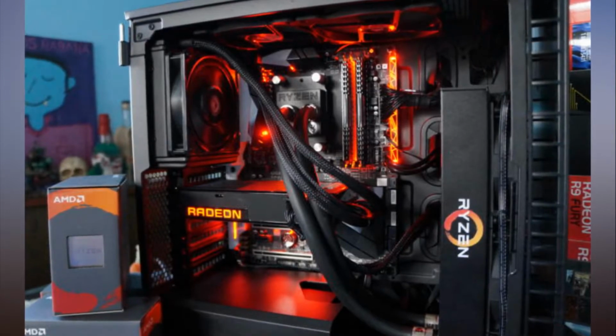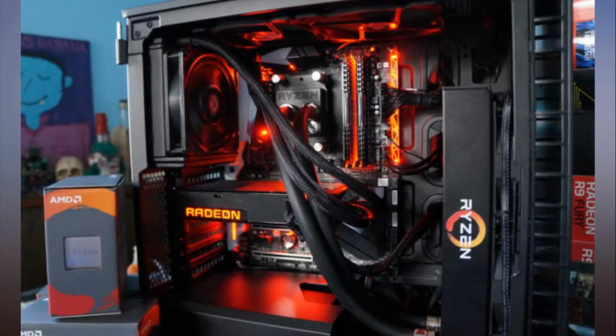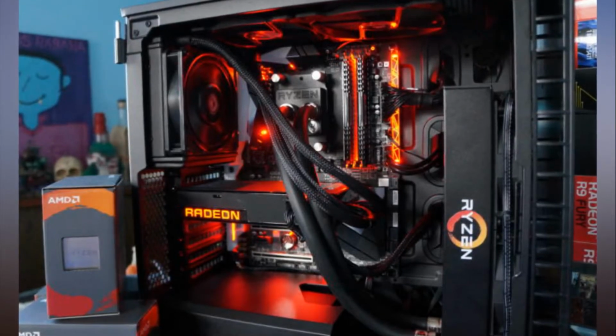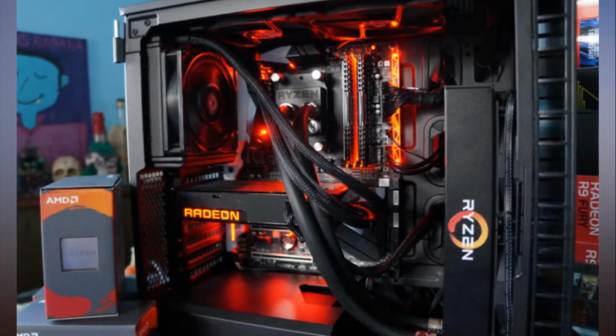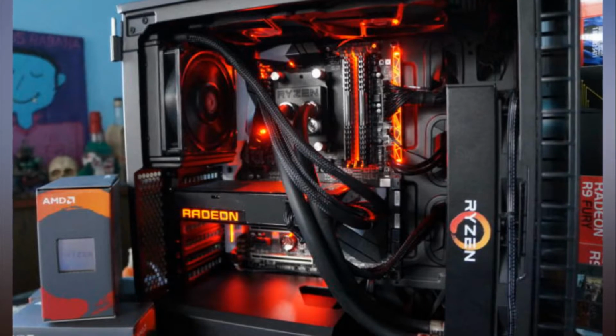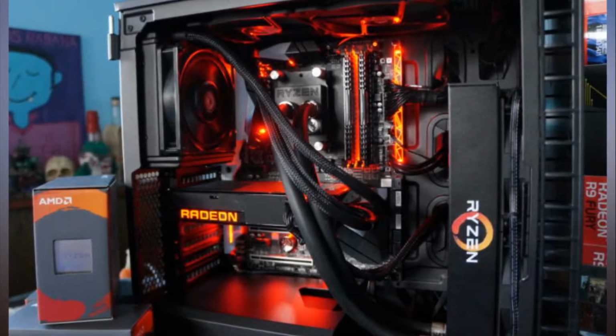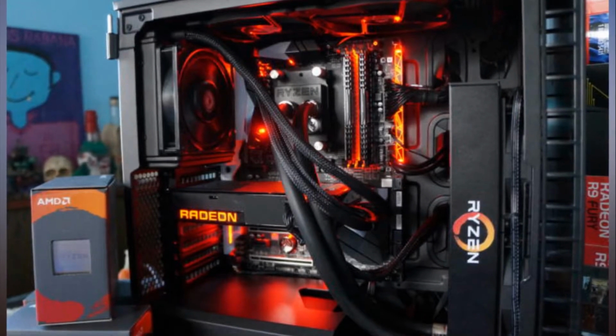Some mini ITX cases don't support full-length graphics cards either. Confirm the maximum length before you buy. Finally, there isn't much room for extra hardware in these space-constrained chassis, so you'll be limited to fairly basic system configurations. They're great for schlepping to LAN parties, though.